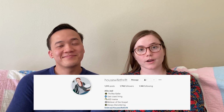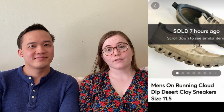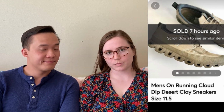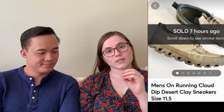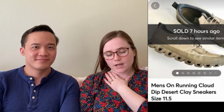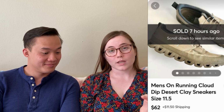So our next community bolo comes from Joelle over at Housewife Thrift, and she sold this pair of running sneakers by the brand On. It's either On or On Running. Different platforms have it different ways, and these were the Cloud Dip Desert Clay sneakers. Yeah, we know these as On Cloud running shoes. Yeah, that's the way that we've always said it. But she sold these for $62 after being listed for less than a week.